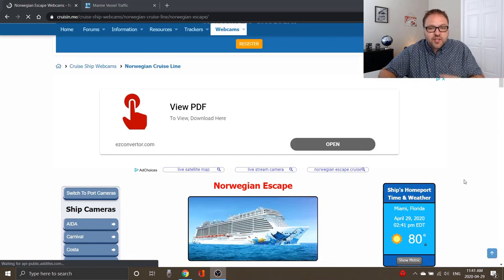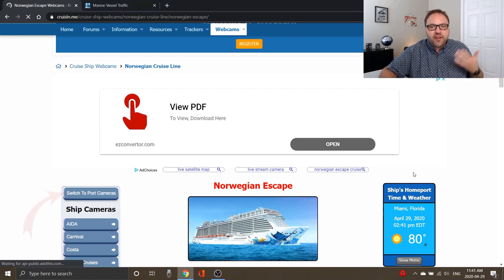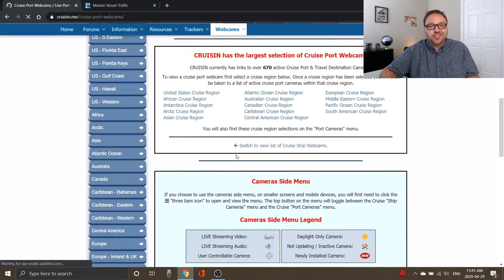The other cool thing is you can check out the port webcam. So over here on the left-hand side, you're going to see it says switch to port cameras. If I click on that and I scroll down, you can search all sorts of regions around the world. Let's go ahead and find Miami again and just look at that. So United States cruise region.